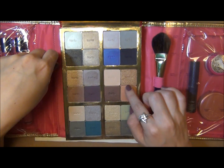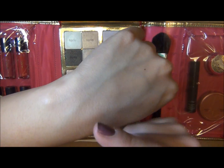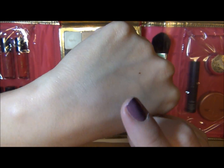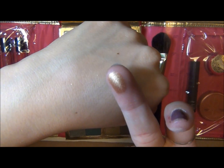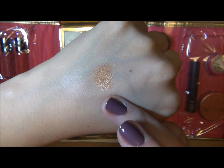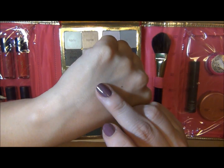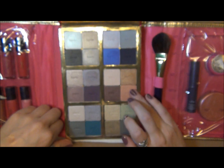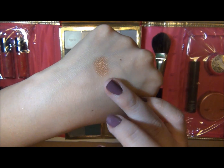On to this quad. This one is called Georgia Peach. This is the last matte color then. And it's this really nice, pretty light peach color. This one is called Tuscan Sun. This is a really beautiful brassy gold. It's not as light yellowy gold as these guys up here. It's more of a brassy, almost copper really. This one here is Coral Reef, so it's got a nice coral color to it.